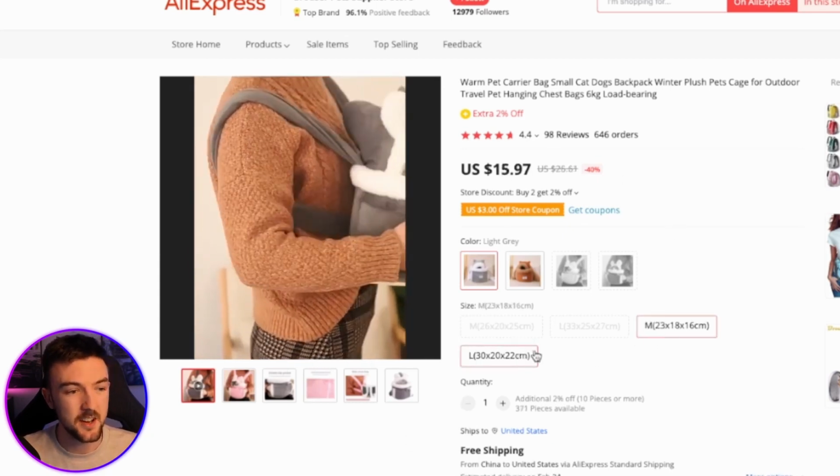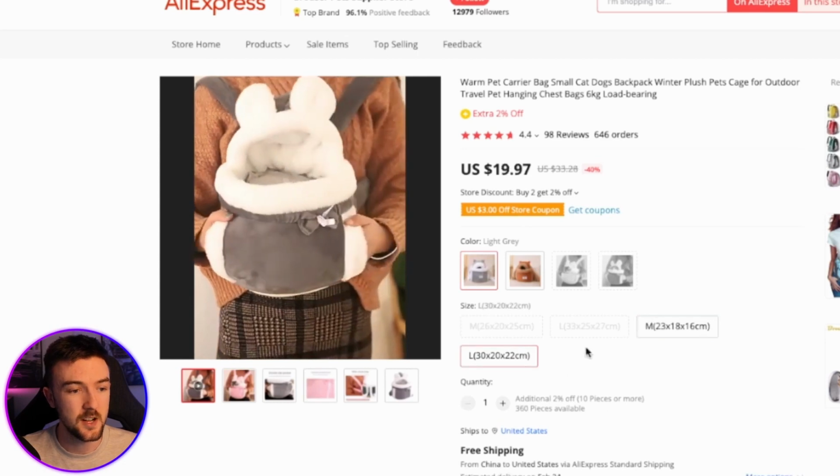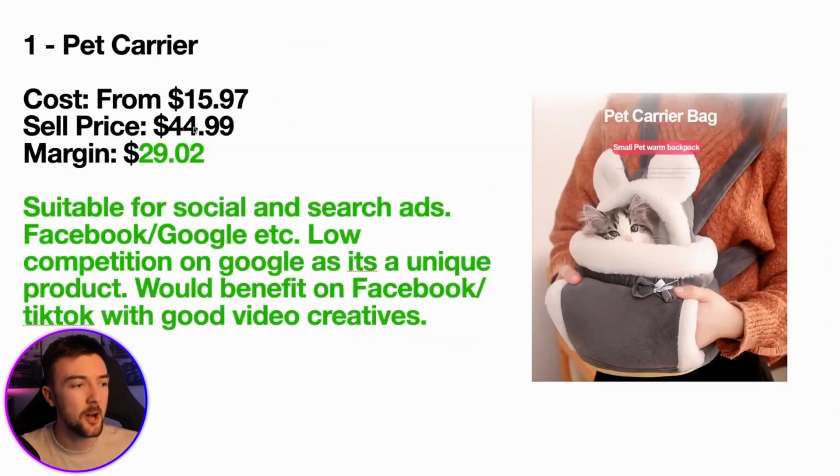There are 2 sizes, with $4 between the 2 sizes, and you can see here I put a sell price of $44.99, a nice $29 margin. You could sell the first size for this price and you can charge another $10, for example, for the larger size.